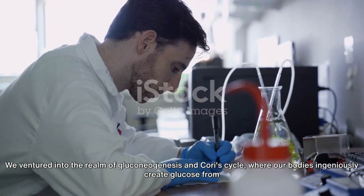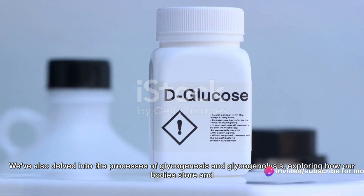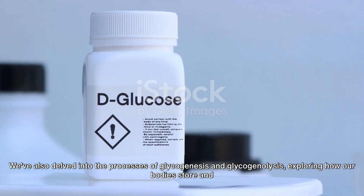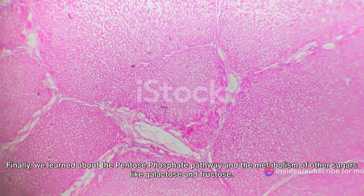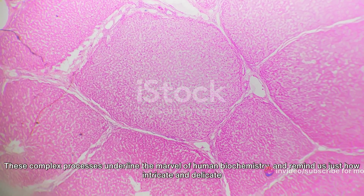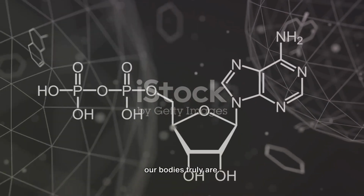We ventured into the realm of gluconeogenesis and Cori's cycle, where our bodies ingeniously create glucose from non-carbohydrate sources. We've also delved into the processes of glycogenesis and glycogenolysis, exploring how our bodies store and mobilize glucose for energy. Finally, we learned about the pentose phosphate pathway and the metabolism of other sugars like galactose and fructose. These complex processes underline the marvel of human biochemistry and remind us just how intricate and delicate our bodies truly are.